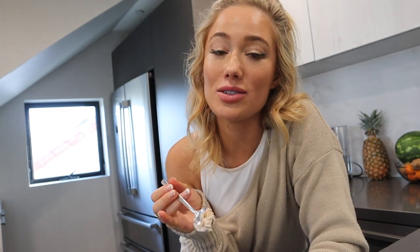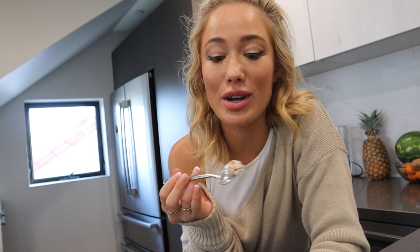This is so good. This has to be one of my favorite foods in the world, honestly. It's really good, and you can sweeten it. You can put berries on top, like strawberries, frozen berries, whatever. Mango would be so good too.